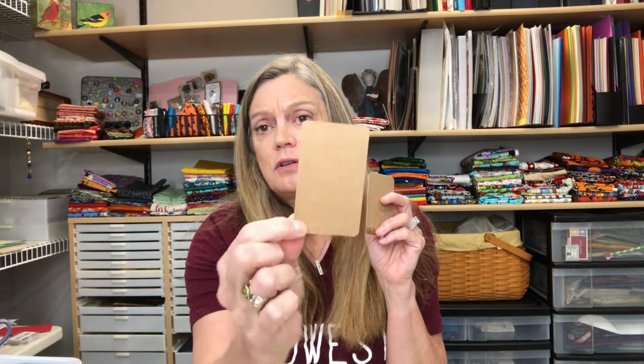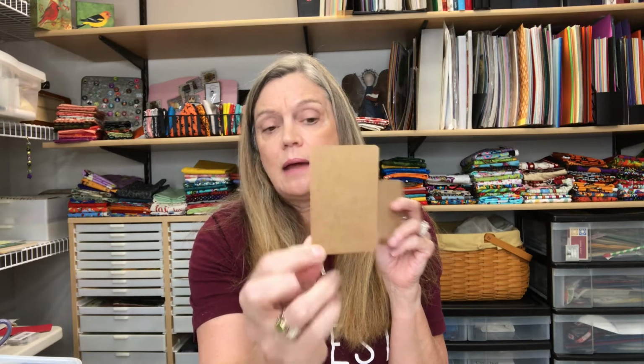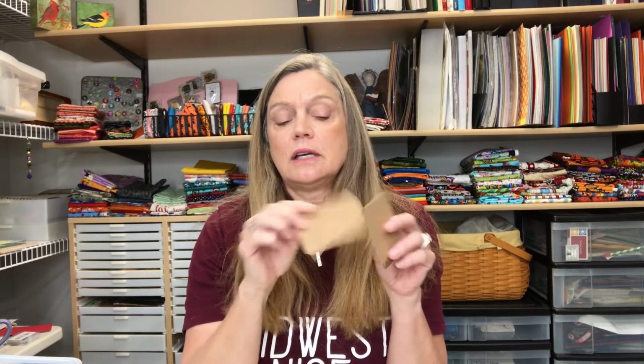But basically, I found these craft blanks on Amazon. They're very, very thin, and I knew I needed to have a sturdy floss card. So I looked and looked and looked for sturdy cardstock, and I didn't have a lot, but Cricut sells 12 by 12 sheets of very sturdy cardstock.